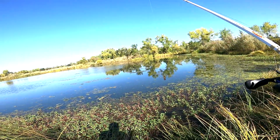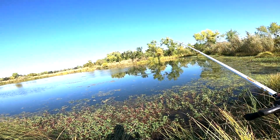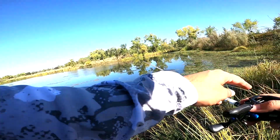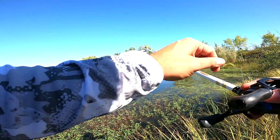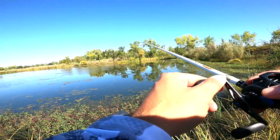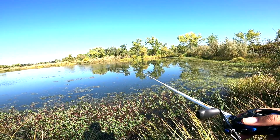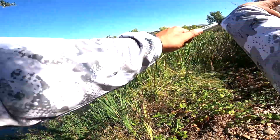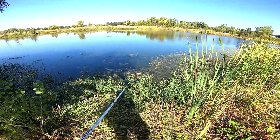See this nice pocket right here in the primrose. Man, I really hope there'd be a bass on the other side of it. We'll find out. Drop the old punch rig in there. Huge blow up over here. Oh, freaking terrible cast.